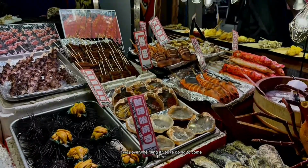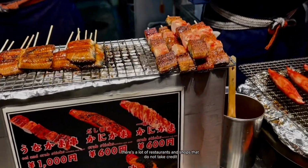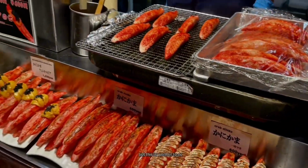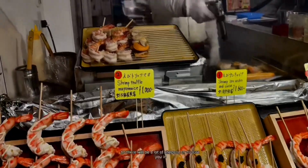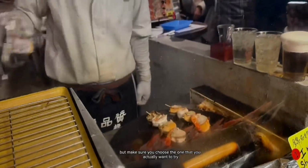If you're going to come here, make sure you come here hungry and make sure you bring cash. There's a lot of restaurants and shops that do not take credit. Walk down the entire alley of the market. It would take you about 15 to 20 minutes, but this is worth it to do because you can isolate which items you want to try first. Like I said, this is a tourist trap, so there will be a lot of shops to try to lure you in, but make sure you choose the one that you actually want to try.